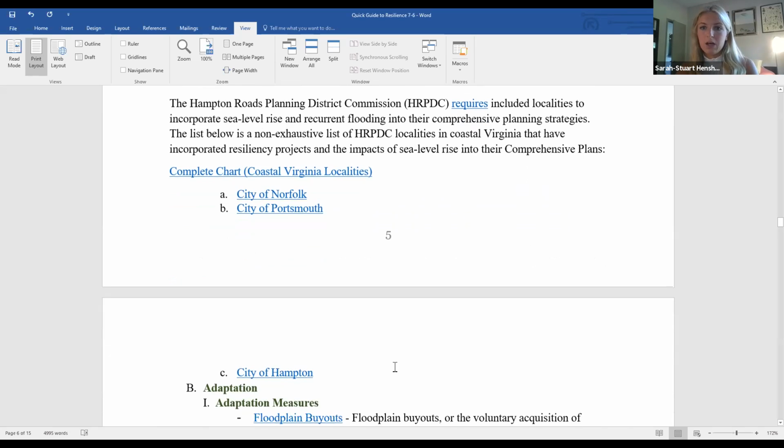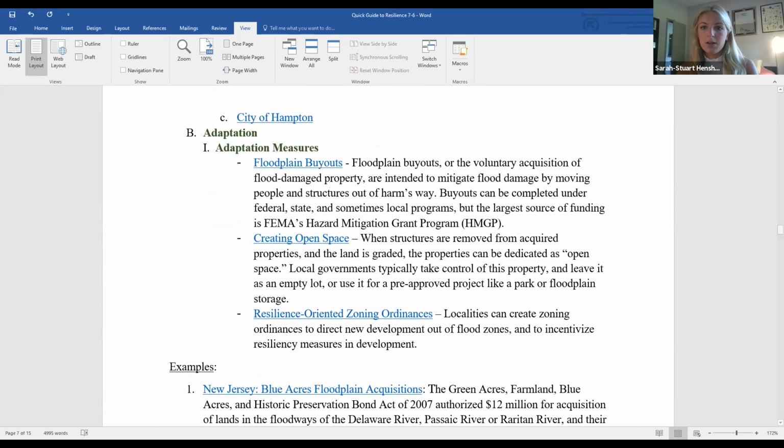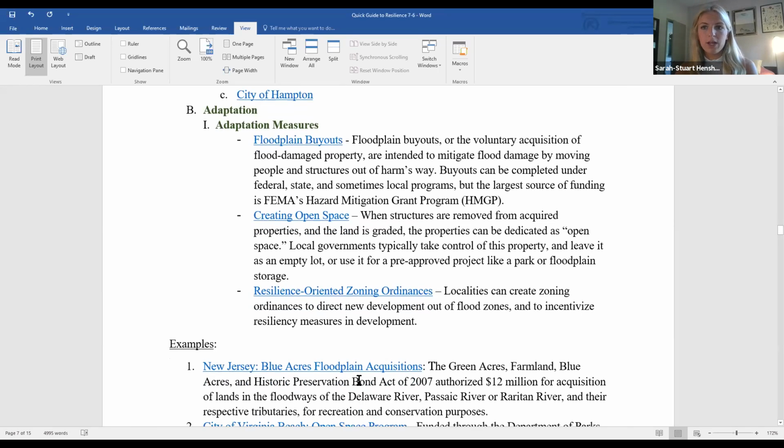And we've linked the most recent comprehensive plans for those three cities in the Hampton Roads Planning District Commission right here. And then the adaptation section, this highlights kind of three main things, floodplain buyouts, creating open space, and then resilience-oriented zoning ordinances. Sorry about that. But so for floodplain buyouts, those involve the voluntary acquisition of flood-prone properties. And we give, right here at the bottom, New Jersey's Blue Acres floodplain acquisitions as an example of that.